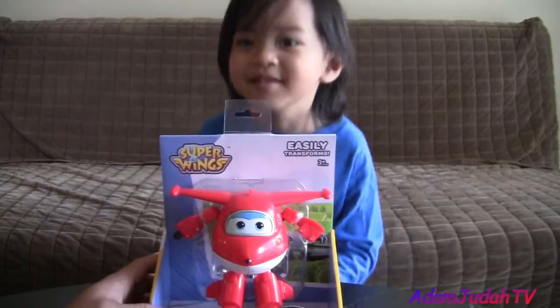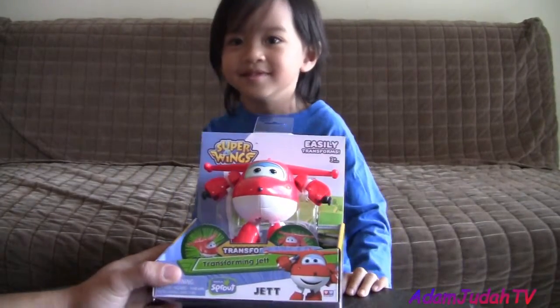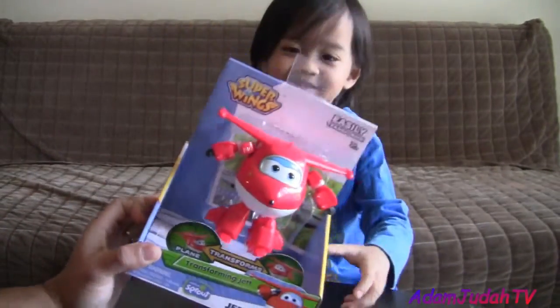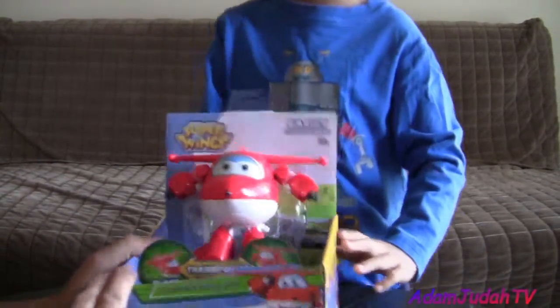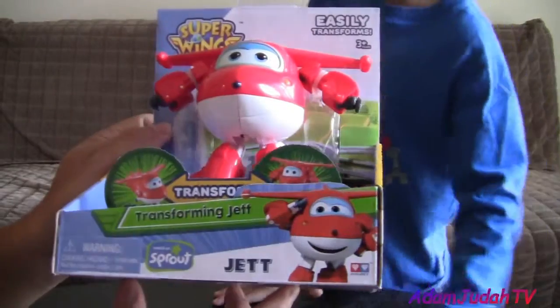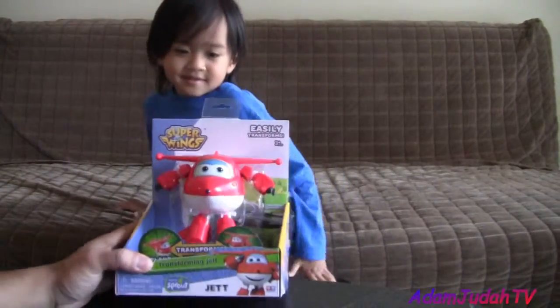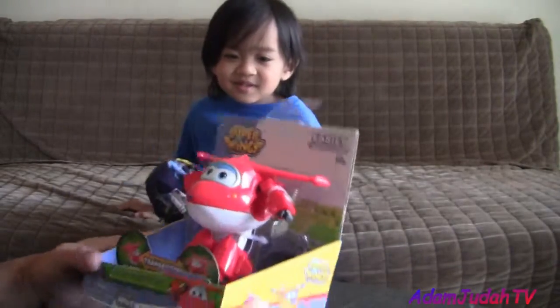What do we have here? Look, the Super Wings airplane. It's Jett. Look, it's Jett. You like this one? This is a Super Wing. It can transform to a plane or a robot. Adam, look, see? Super Wings.